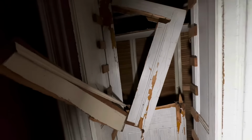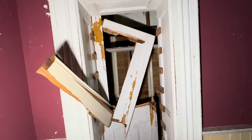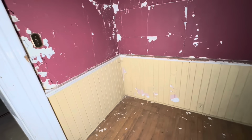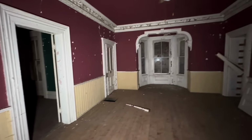And then this door goes to the front closet, but unfortunately somebody felt the need to smash it into pieces. No idea why they would have done that. I guess just to destroy stuff. I mean, why do people break windows, right? It's the same thing. Nice wainscoting. Oh no, I see a piece of the banister. Hope it's not completely destroyed.